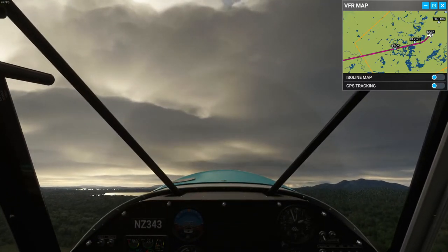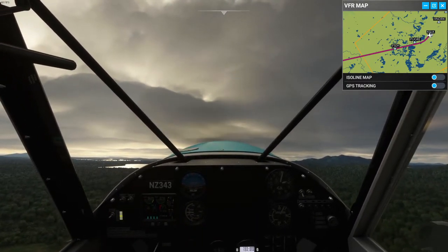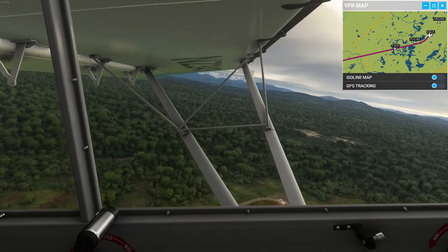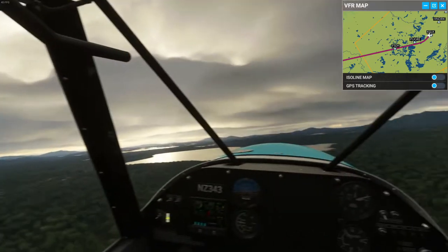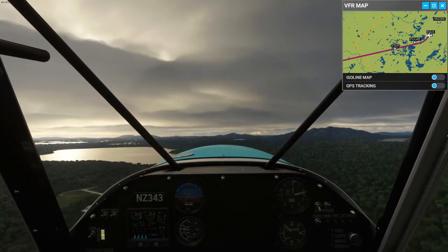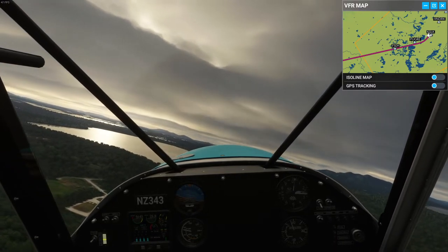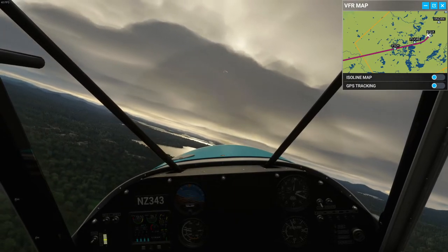Let's see if we can't get a better view of the terrain. Can see some of the mountains there in the distance. We actually need to turn a little bit to our left to make a more southerly route.